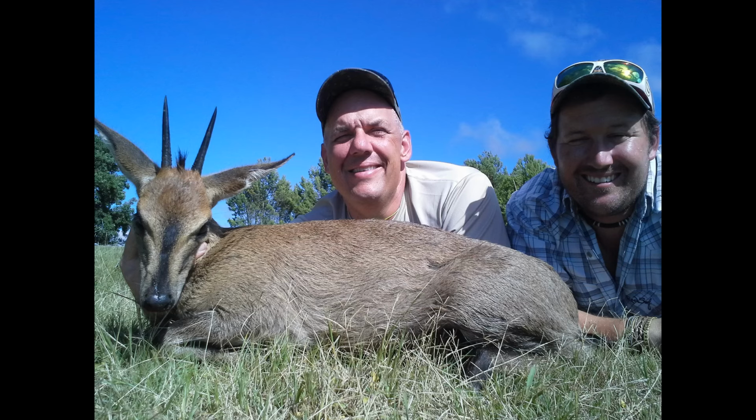And we managed to spot a really nice darker ram, and Mark shoots himself a darker ram. So he gets the dark out the way, and then he asks me, he says, Wayne, we saw some zebra on that property where we shot the black wildebeest. Can you find out from the farmer if we can shoot a disco donkey?